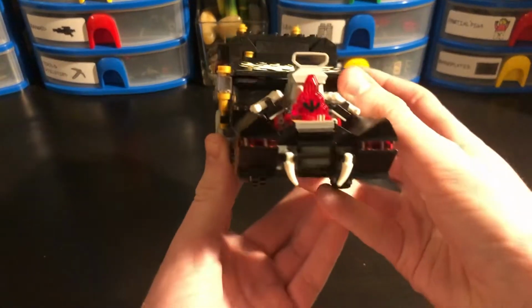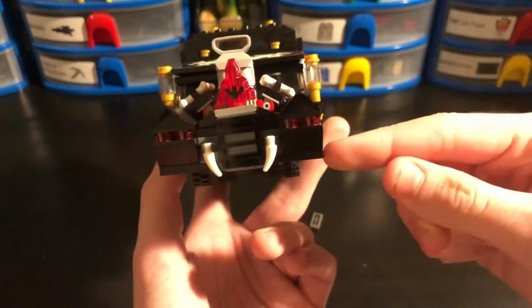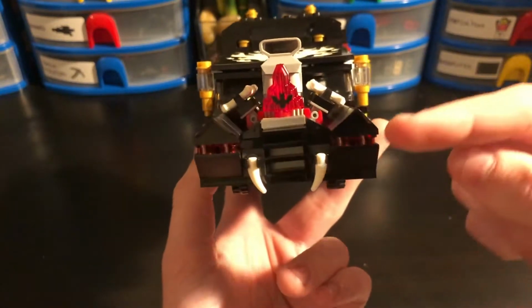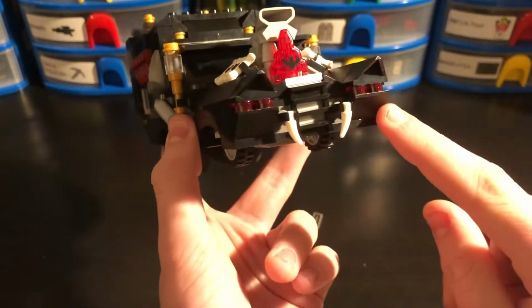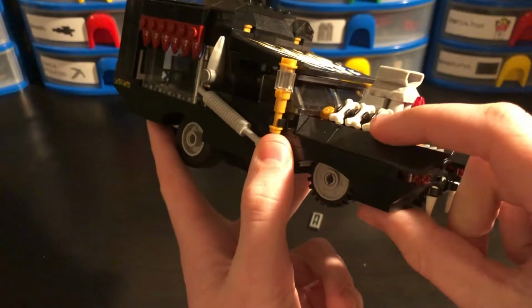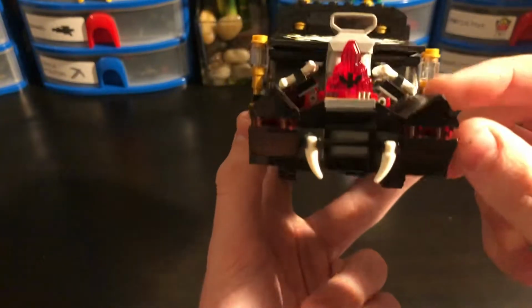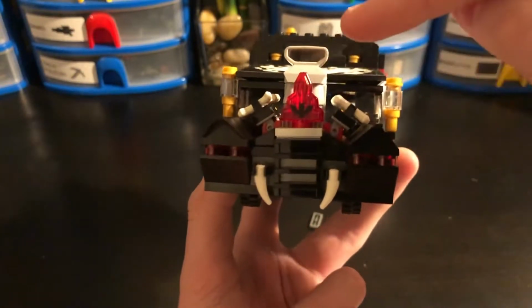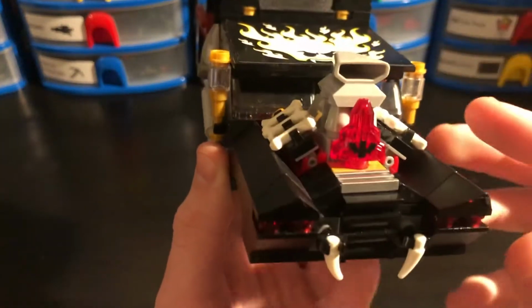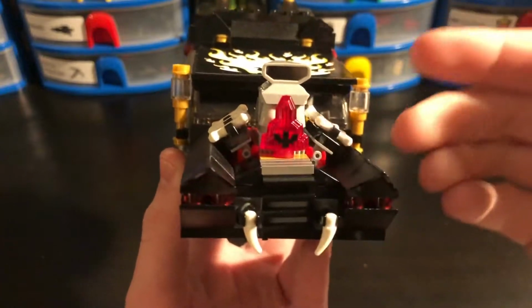Let's start from the front. Really cool looking front here. We got these vampire teeth, and I don't know what this would be in real life, probably turn lights. Those could look like eyes for the teeth. And then we get the bat moonstone, looking really awesome here as kind of like the hood ornament.